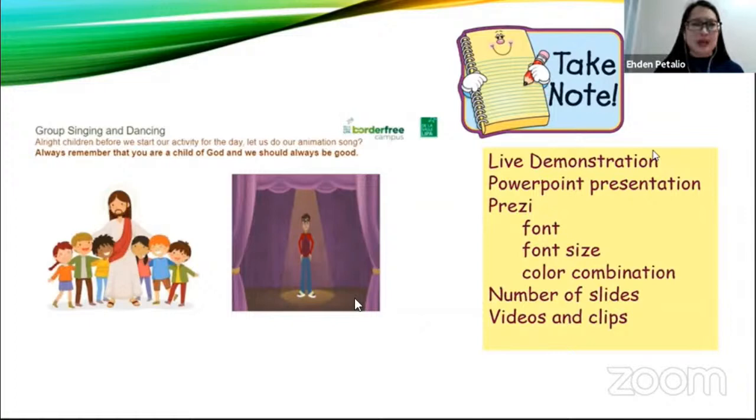The recommended slides are 7 to 10 slides only. And for the videos and clips, the songs that you are going to curate from YouTube, the maximum should be only 5 minutes. Aside from the bandwidth requirement, it is also for the children to be able to retain what they are watching and singing.